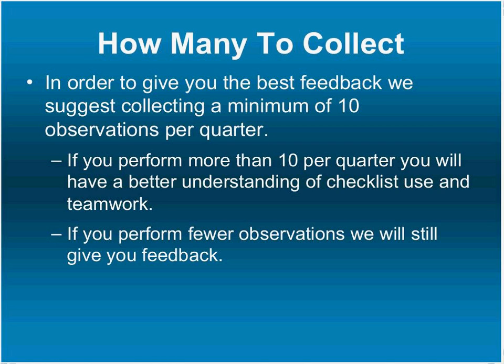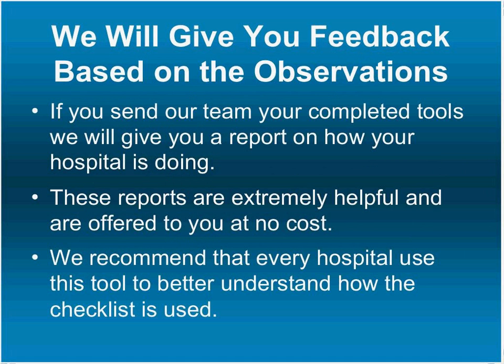Now, obviously, some of the interpretation you can do, and should do, yourself, but we're happy to look at the tools up here and analyze the data that you give us and then give you a report back that expresses that. We'll give you feedback on whatever it is that you're willing to share with us. So if you send our team your tools, hopefully paired and filled out, we can give you a report back in some detail about how your hospital is doing, both along the lines of performance of the checklist and also along the lines of teamwork in your operating rooms as looked at through that teamwork coaching tool.